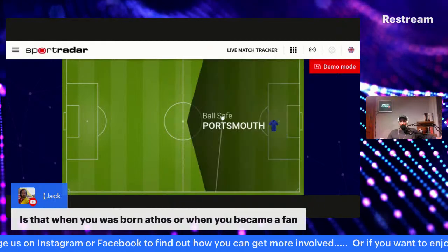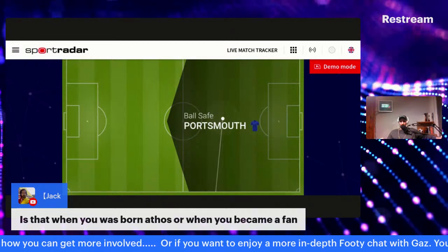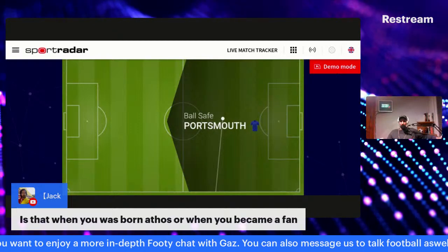Now Portsmouth playing the ball forward, as again Wycombe tried to challenge, Portsmouth just managing to retain it. So they now play it into the middle of the park.